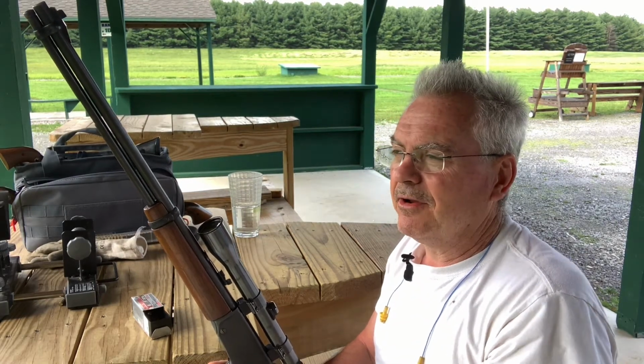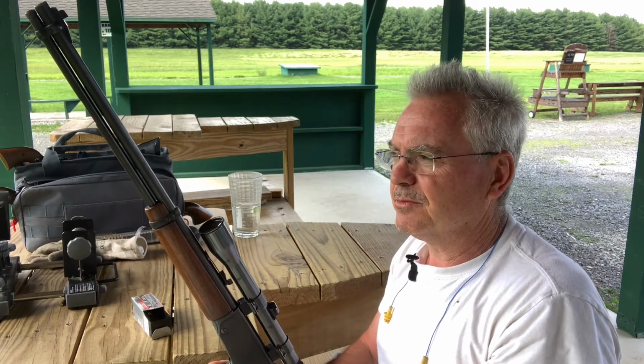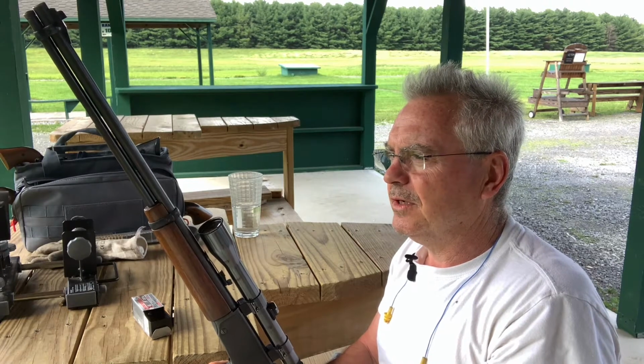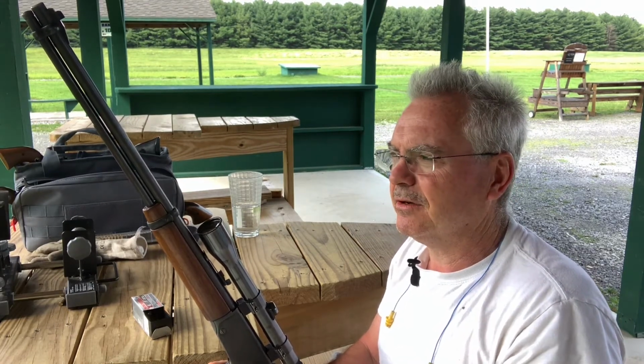Not knocking Henry at all. I mean, they do a great job. All their fit and finish is perfect. They're really a great company. But that's where they got the design for their first rifle, and then they built on that, and they've done great.